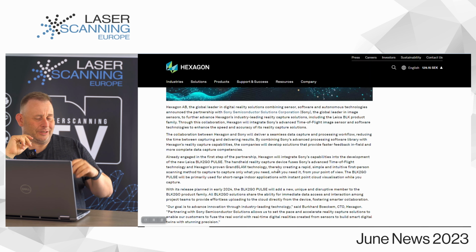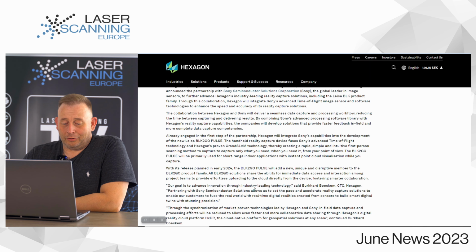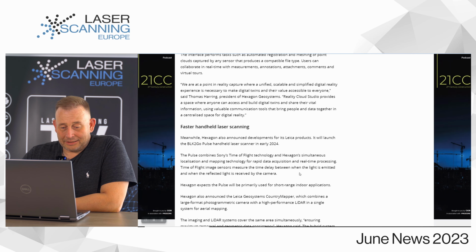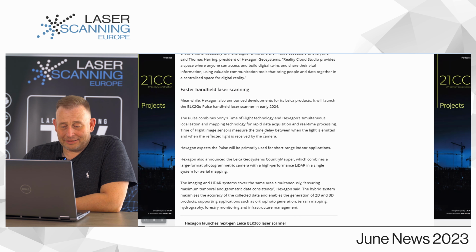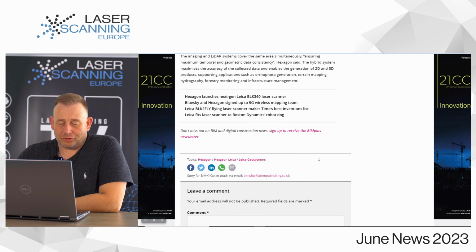I think they've also integrated it now with a mobile phone there. What I show here is some stuff to see. The plan is early 2024 for bringing it on the market. I also found some information on this website. It should be faster handheld laser scanning and is primarily used for short-range indoor applications. There are also some special applications that should be easy.